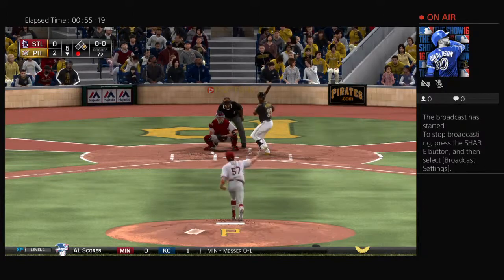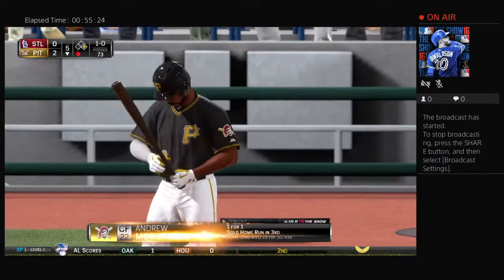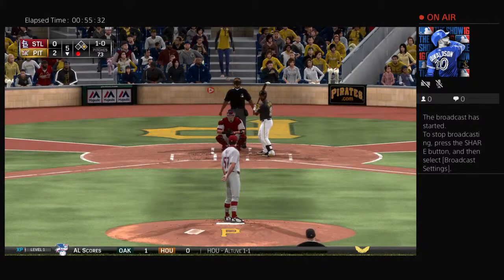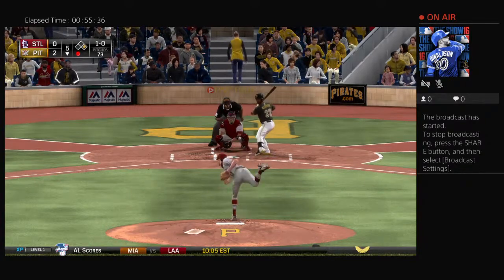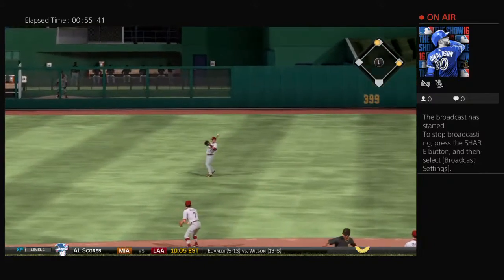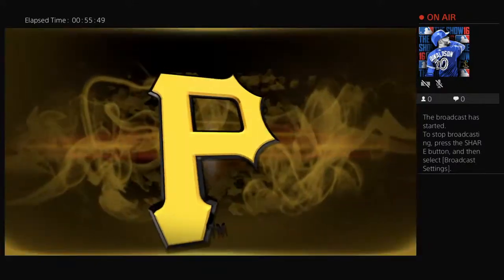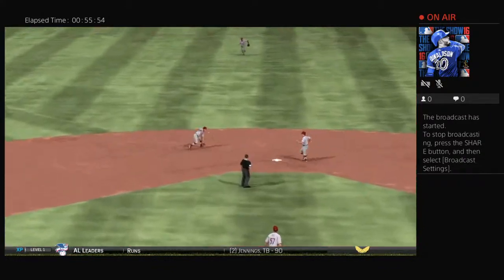Here's Andrew McCutchen now, as he looks at a fastball that misses off the plate for ball one. This is a hard hit ball back up the middle, and he's going to have his second hit tonight as it's into center field for a base hit. A little bad luck there defensively. If that's hit at an infielder, it's a double play. But instead, now you're in hot water here with one away.